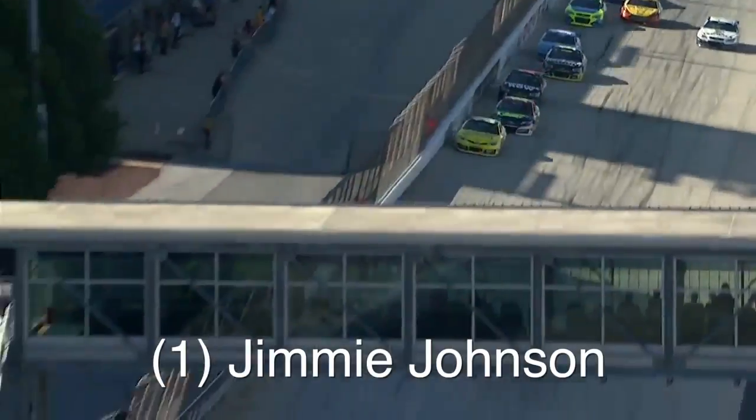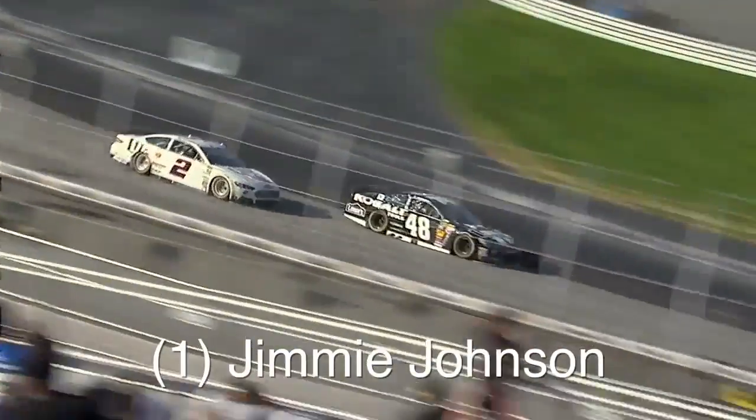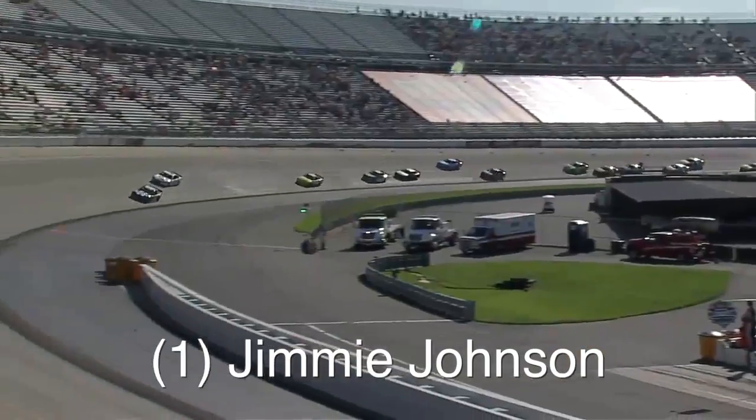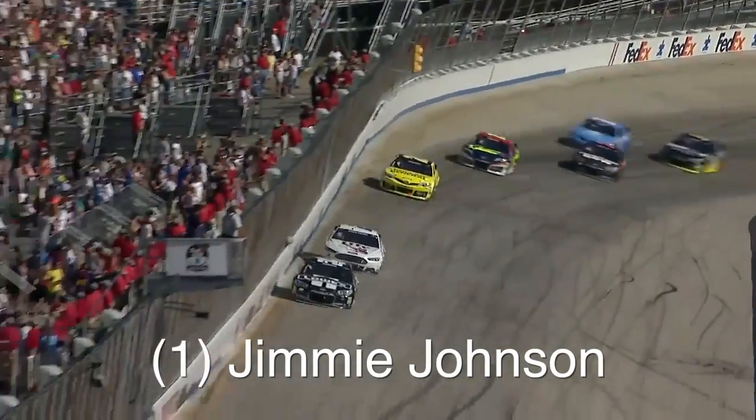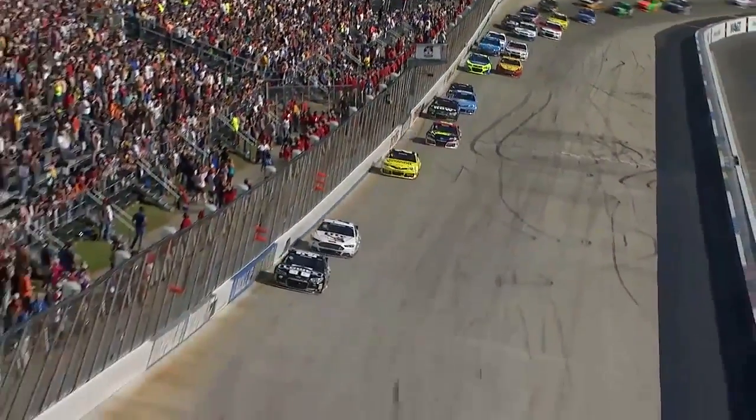Back-to-back wins for Jimmie J, almost to remind everyone, hey guys, I'm pretty good at this thing, and he's historically good at Dover. Sean, he was already the all-time wins leader. Now Jimmie has won 9 Sprint Cup races at Dover.